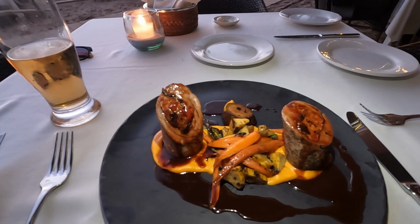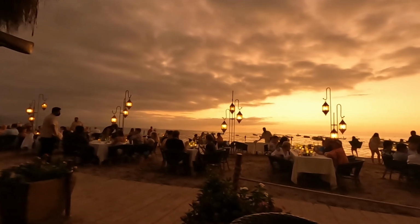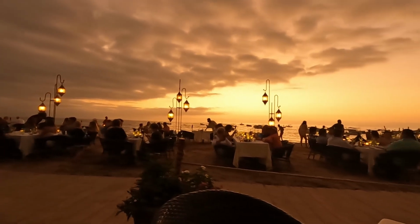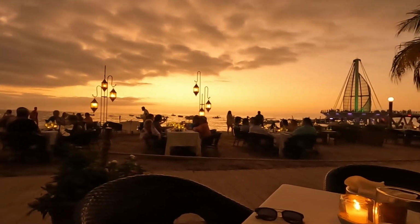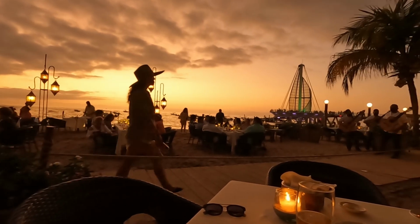We enjoyed the coconut shrimp with cilantro puree and mango sauce, and the pork roulade with chorizo, sweet potato, pecan, pepper sauce, goat cheese, and braised vegetables. Overall, we had a great meal at La Palapa, with the beautiful beachfront sunset view, the hanging lanterns, and the nice view of the Los Muertos Beach Pier.